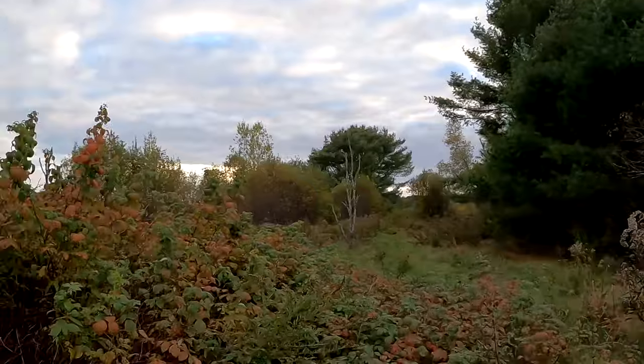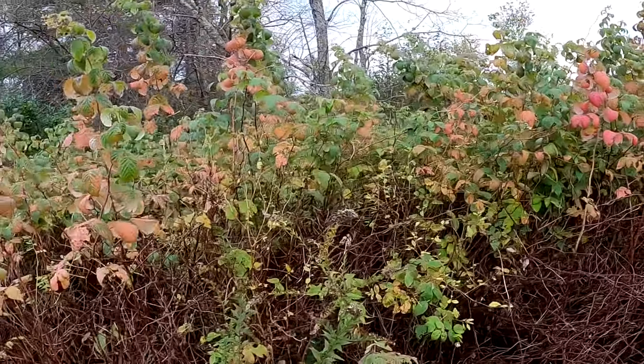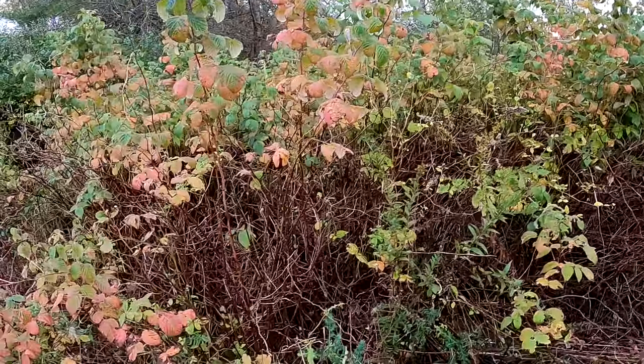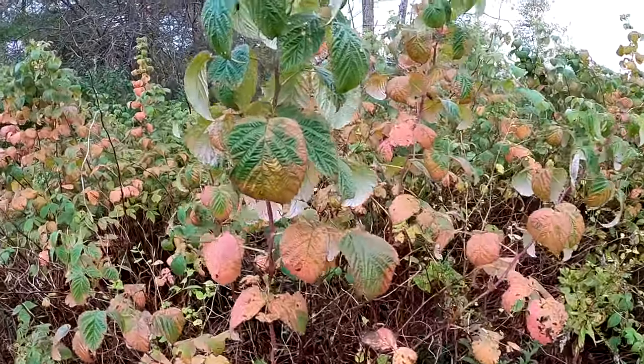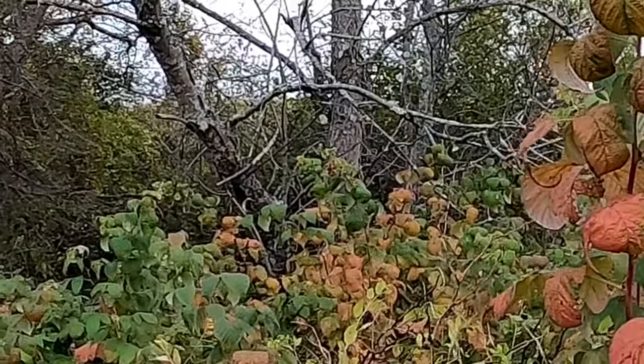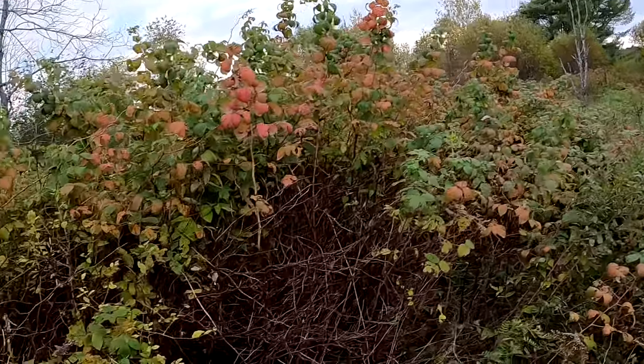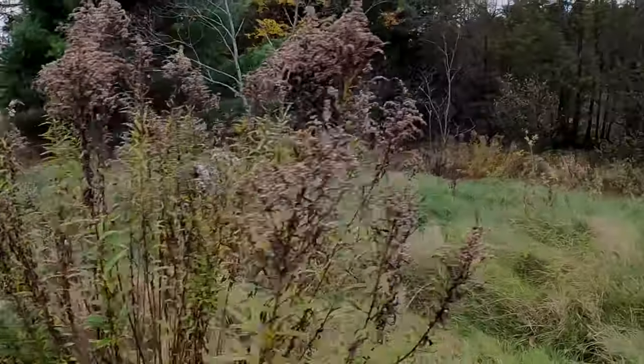This time of year the blackberries and raspberries are almost completely gone by. You have an empty patch of blackberries or raspberries, I guess these are. I can see one little raspberry over there in the middle of the patch, but the majority of these are completely gone by, so there's nothing left.